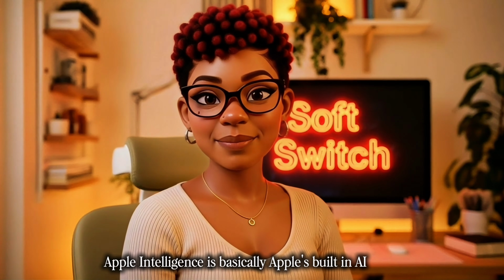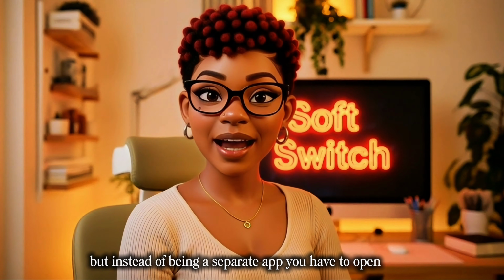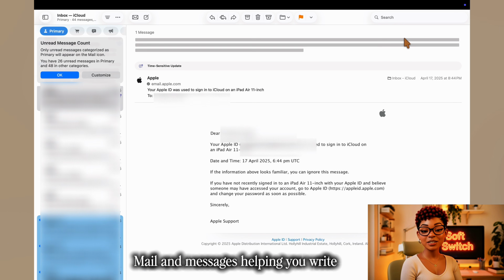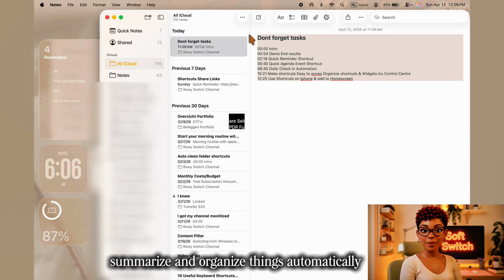So first, let's make this really simple. Apple Intelligence is basically Apple's built-in AI. But instead of being a separate app you have to open, it's already inside your Mac. It works directly in apps like Safari, Notes, Mail, and Messages, helping you write, summarize, and organize things automatically.